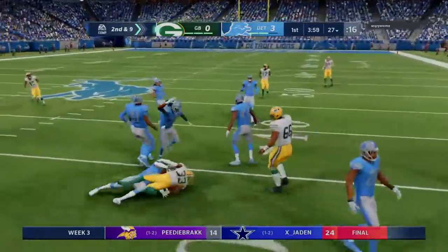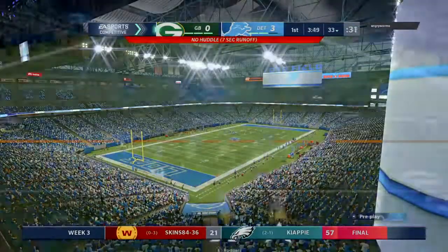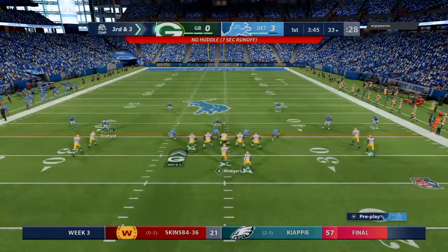Now he's going to swing this one out to his running back. They get 7 there on the screen. It'll set up a 3rd down.